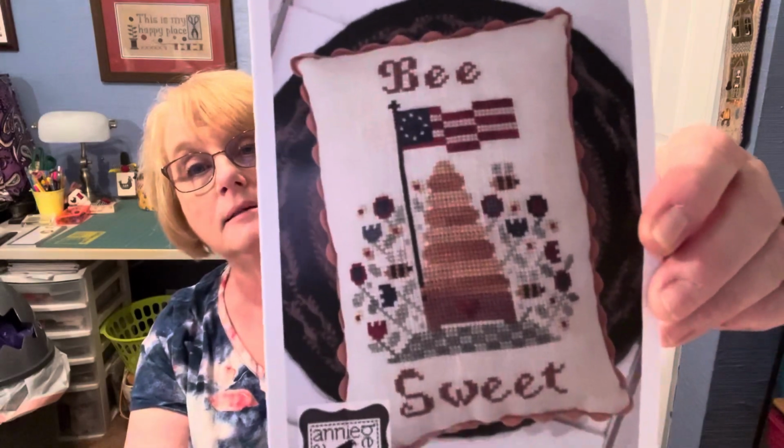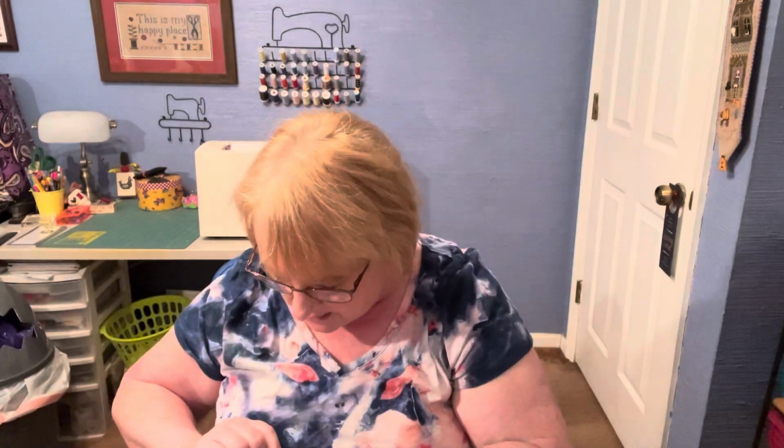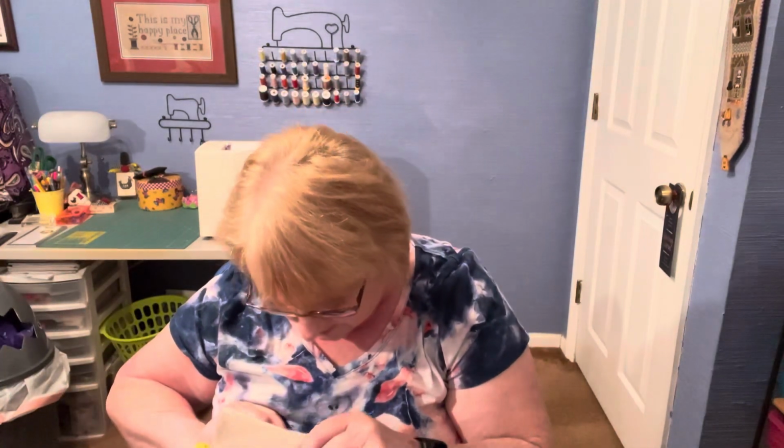Now, this one is an exclusive design, and I think it's just now coming out. This is by Annie B's Folk Art, and I got this in a mystery box. It's Be Sweet. I got this from Southern Stitchers Company, and this was another one of those magnificent starts. This one's on fabric that she dyed just for us. And that's my big start. I've got the word Be, and then I've got a flagpole.